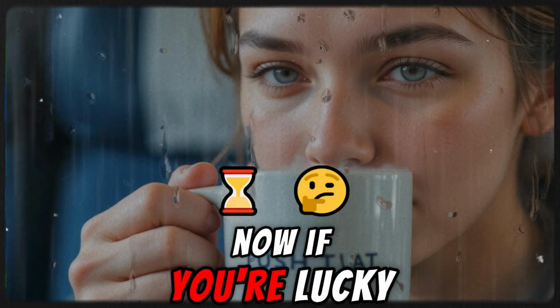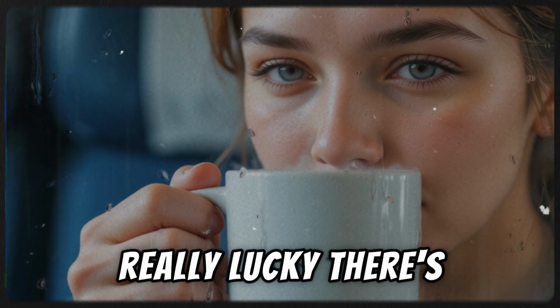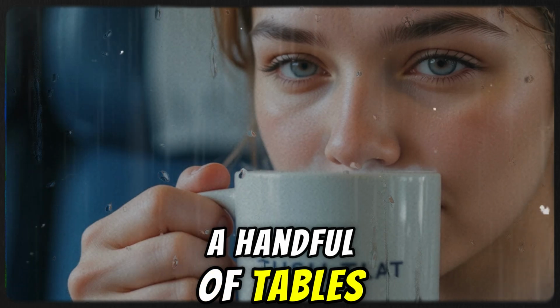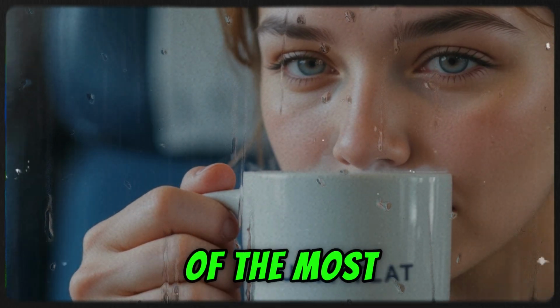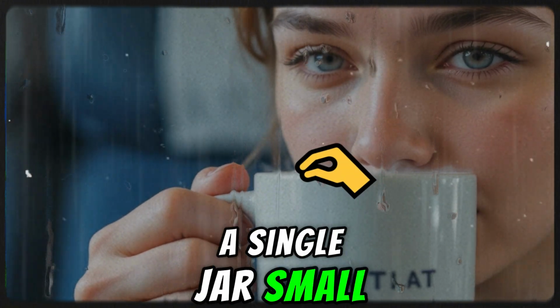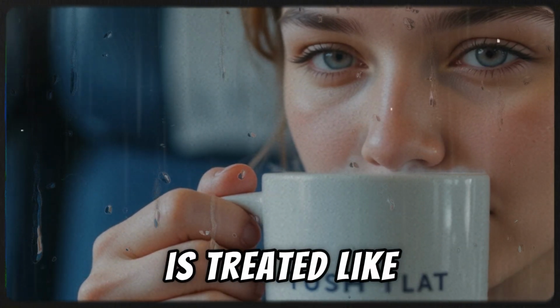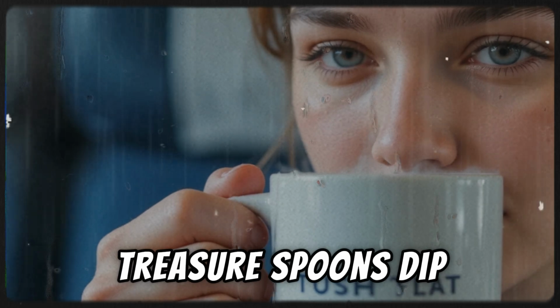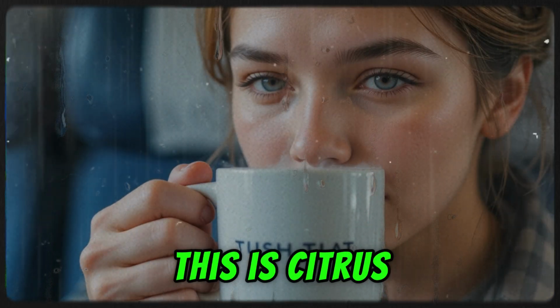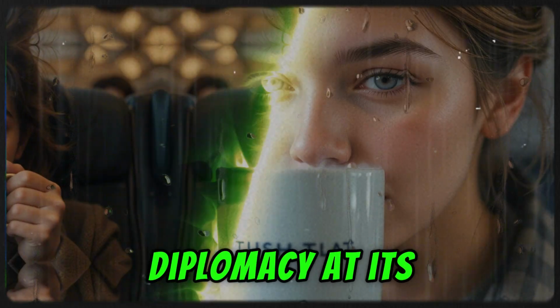Now, if you're lucky, really lucky, there's marmalade. It arrives on only a handful of tables, often under the watchful eye of the most responsible adult present. A single jar small enough to hide in a coat pocket is treated like treasure. Spoons dip in carefully. No double dipping, no sudden moves. This is citrus diplomacy at its finest.